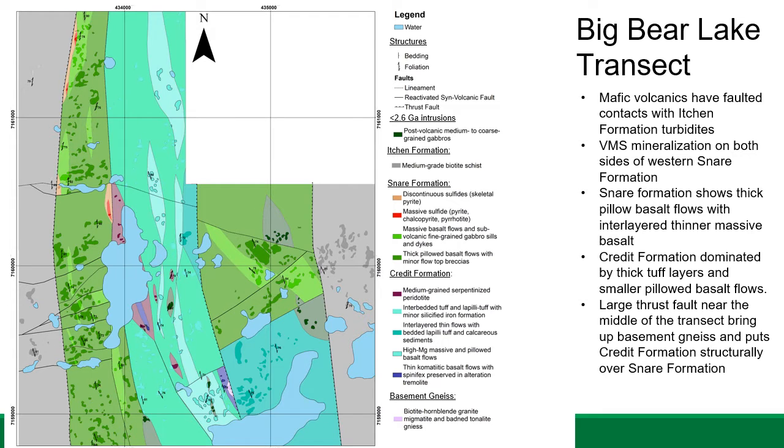Mapping just south of Big Bear Lake was completed over 2 field seasons. The northern half was done during the 2019 field season, and then the southern half was completed during the 2020 field season. Starting over in the western part, what we see is quite similar to what I just showed at the 152 showing, with the Snare Formation being comprised of these interlayered massive and pillowed flows, with VMS mineralization closely associated with these reactivated syn-volcanic faults.